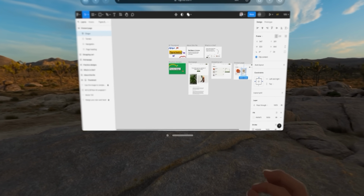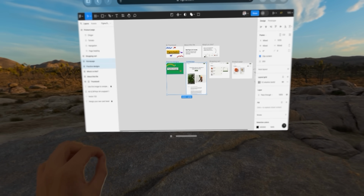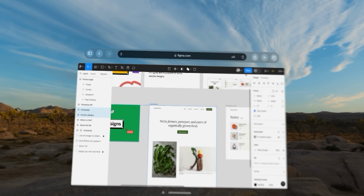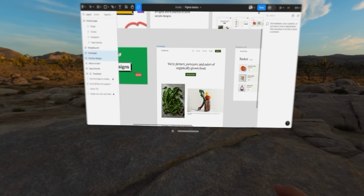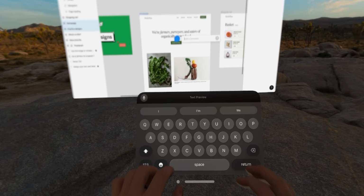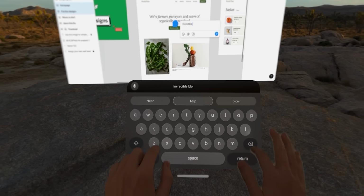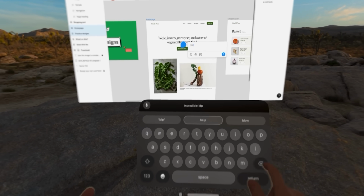Moving out. Okay, select, move around. This is incredible. I can actually imagine reviewing work like this. So let's see if we can go into comment mode and let's drop a comment. Oh, this is so cool. Incredible. What is happening?